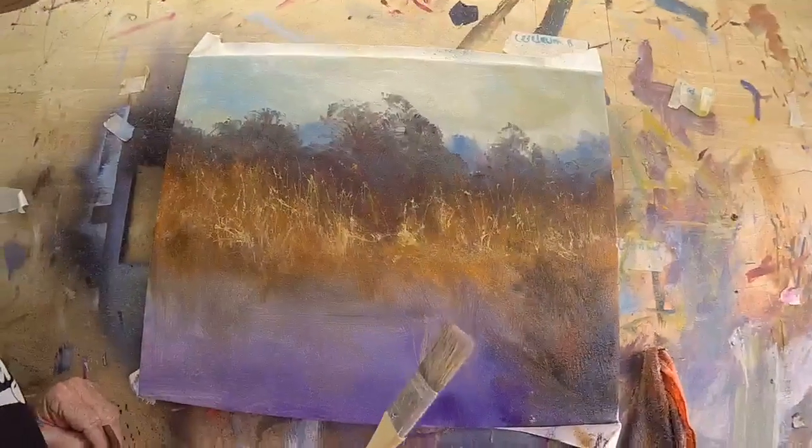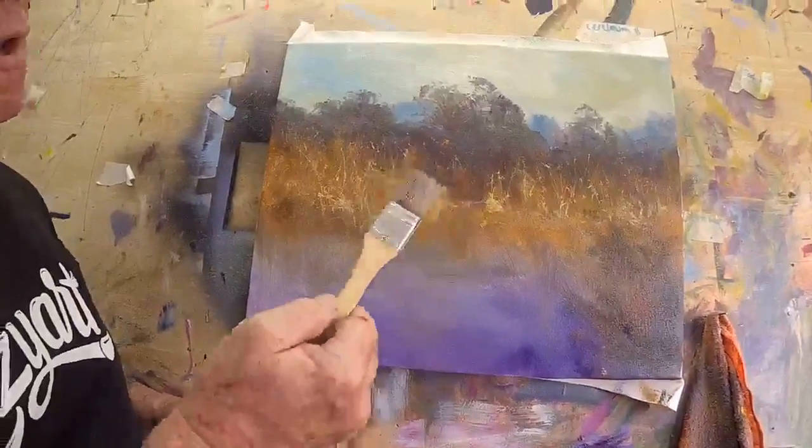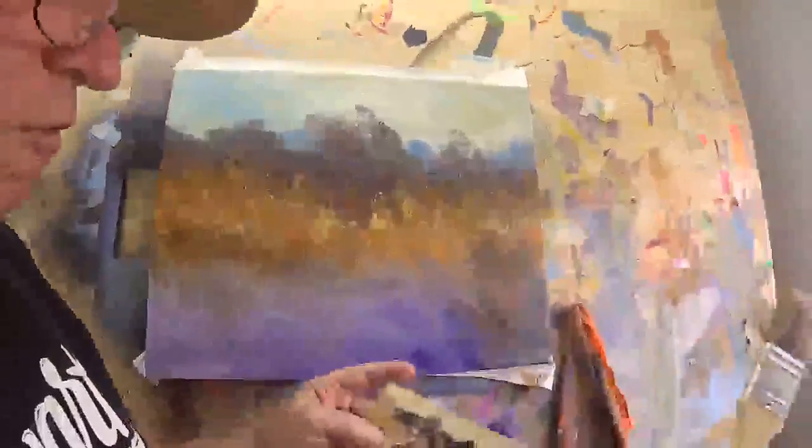Right. There you go. And that's enough for now. Let me take one other thing and let's look at those backward trees and see if we can get a little bit of light on that.